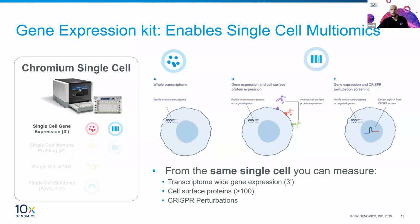So then ultimately what you get is a readout of what the guide RNA was, which tells you about the CRISPR perturbation that occurred in this single cell, but you're also getting a transcriptome-wide snapshot of the functional impact of that perturbation. So you know what the guide RNA is, you know what the perturbation was, and now you can look at the transcriptome-wide impact of that perturbation. Was my gene knocked down, upregulated, downregulated, and then what were the networked effects of that individual CRISPR perturbation?